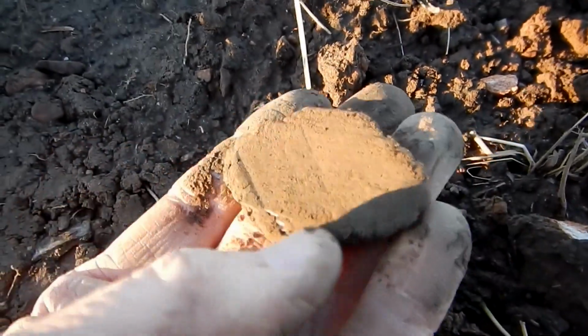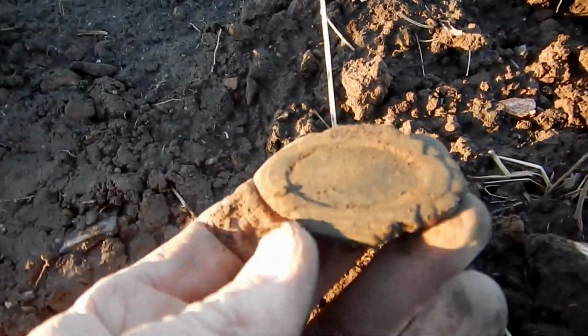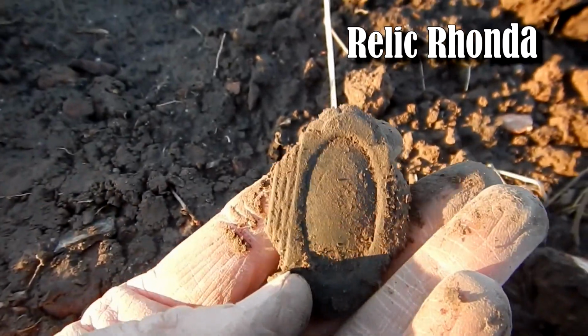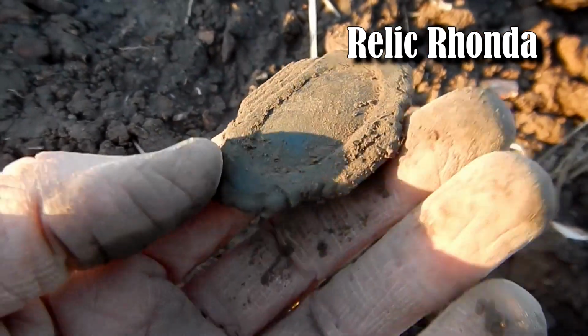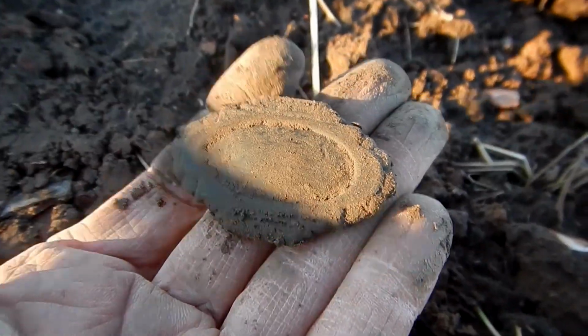I'm not sure. It's got an odd back to it. Maybe it was a picture frame or something. Do you think this was a little cameo frame or something? Oh yeah, it could have a picture in it and we can't see it right now, because it's flat on the back. It's got a bunch of mud in it and everything. That's cool. We'll be careful with it.